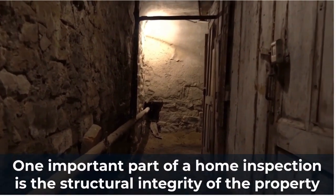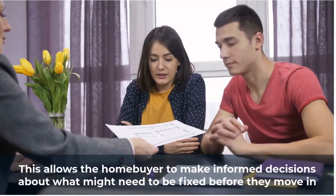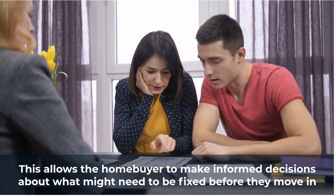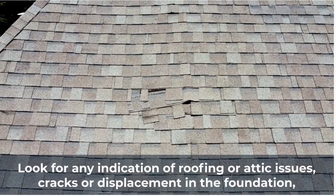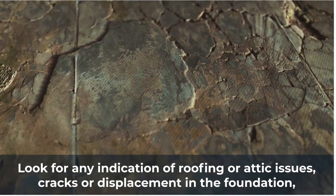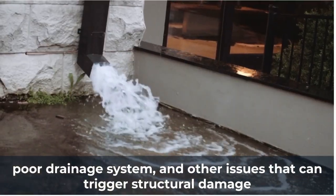Structure. One important part of a home inspection is the structural integrity of the property. This allows the home buyer to make informed decisions about what might need to be fixed before they move in. Look for any indication of roofing or attic issues, cracks or displacement in the foundation, poor drainage system, and other issues that can trigger structural damage.